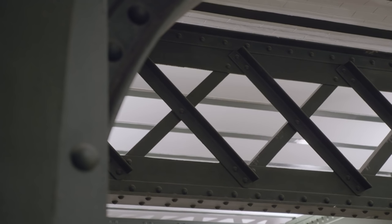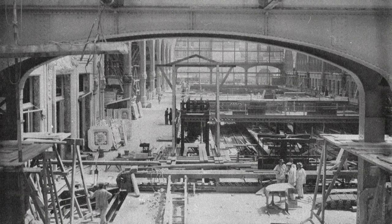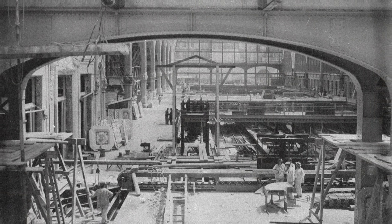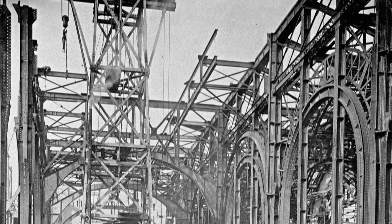We see these rivets, which really are the signature of this technology and which ensure resistance and real durability. Thanks to these optimized techniques, and also to the use of powerful mechanical devices like this 32-meter crane, the job would be completed within 2 years.